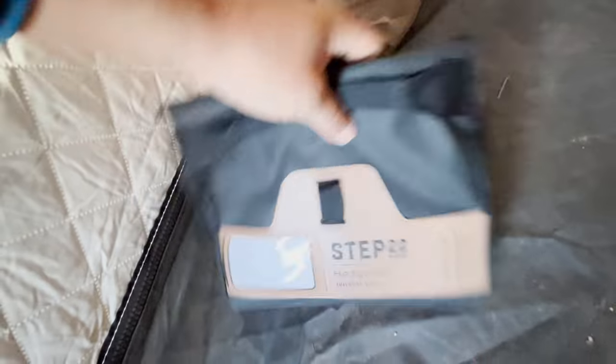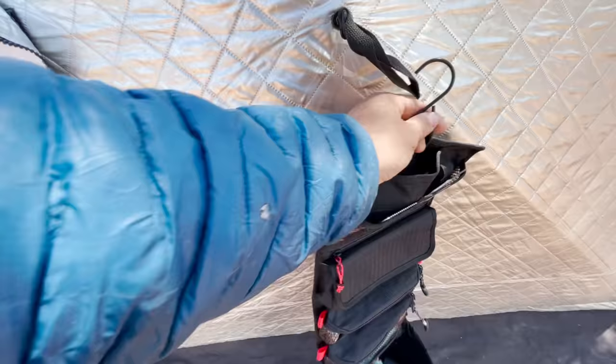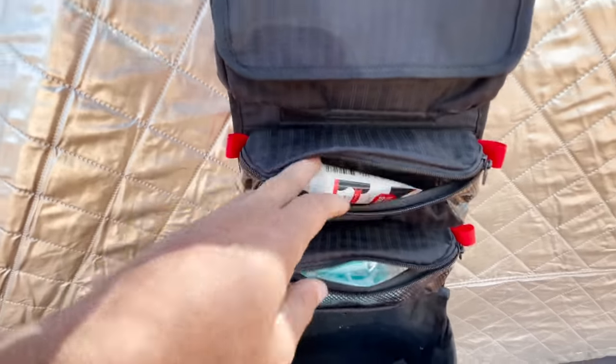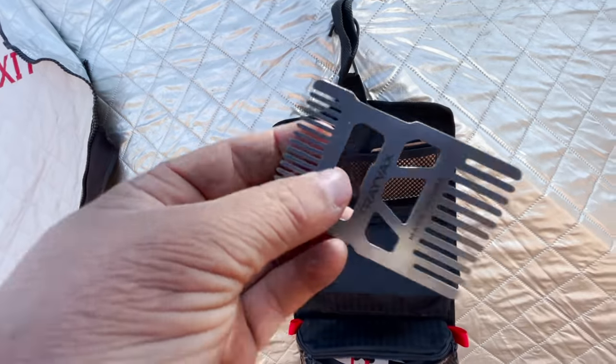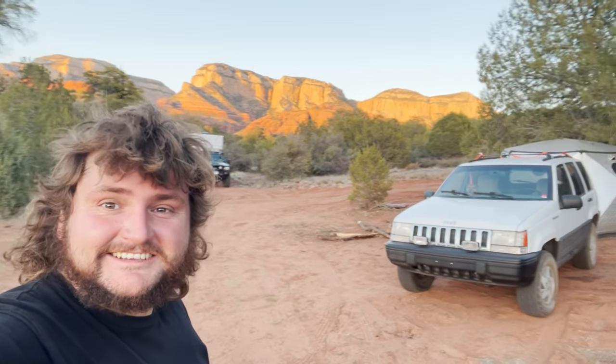And the Hedgehog toiletry roll is pretty sweet too. Let's get that out. Let's get some lotions. Your standard toiletry stuff. Some soaps. Comb in there. You know, for the beard. No big deal. Dang. The sunset is pretty epic.